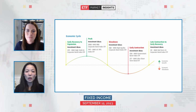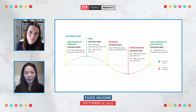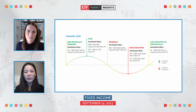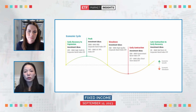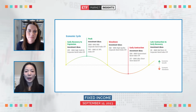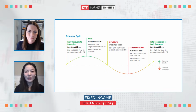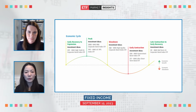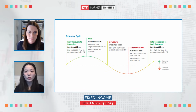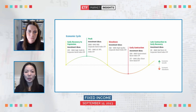Sure. So investors often position their portfolio according to their perception of the economy, and they should, right? So when the economy is in its expansion phase, when growth is really robust and investor confidence is very high, people can look to increase their risk appetite by adding corporate bonds like high yield bonds and BBB rated corporate bonds, which are still investment grade but with higher yields, to really enhance their returns.